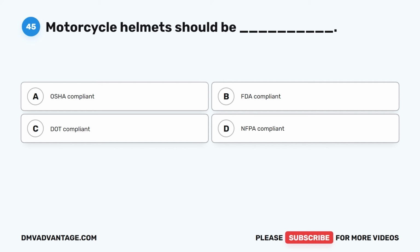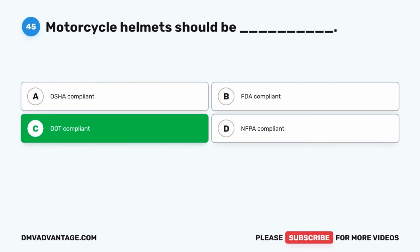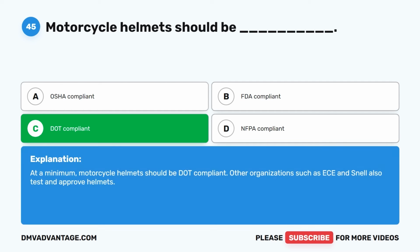Question 45. Motorcycle helmets should be blank. A. OSHA compliant. B. FDA compliant. C. DOT compliant. D. NFPA compliant. The correct answer is C, DOT compliant. At a minimum, motorcycle helmets should be DOT compliant. Other organizations such as ECE and SNELL also test and approve helmets.